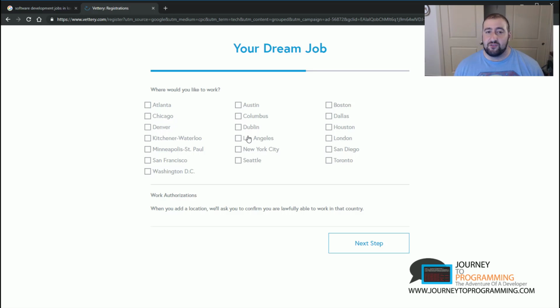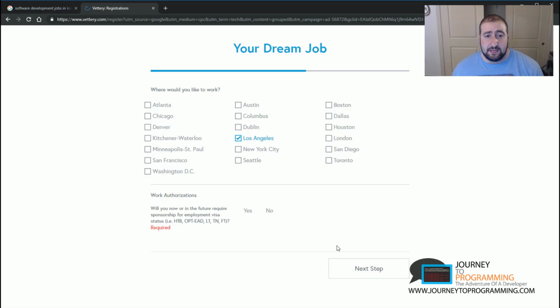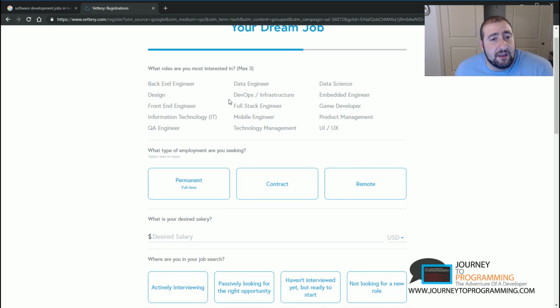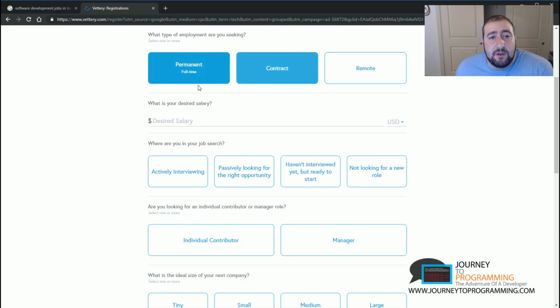But if you just aren't landing one and you want to make it faster, why not open up to other cities? Anyway, let's just go to Los Angeles for right now. I don't need work authorizations. Let's continue on here. What roles am I interested in? I'm going to say back-end, mobile engineer, and game developer. And I would have been interested in permanent roles and contract and remote.